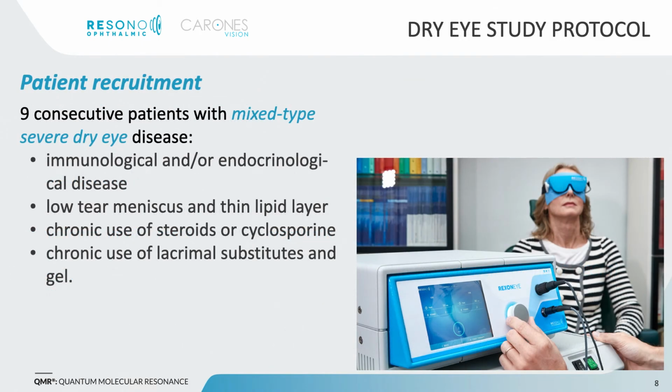Therefore, we apply this regeneration capability in ophthalmology and specifically to the dry eye disease. This study was carried out in 9 subjects with severe mixed-type dry eye, that is both evaporative as well as aqueous deficient, as evidenced by their clinical parameters reported here.